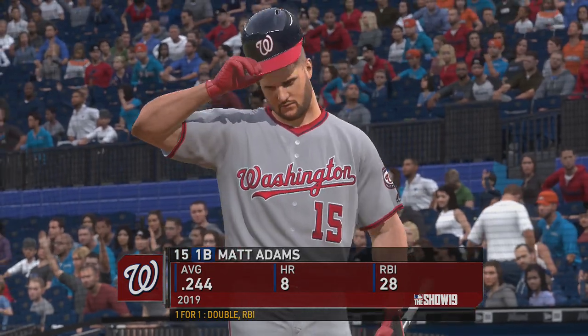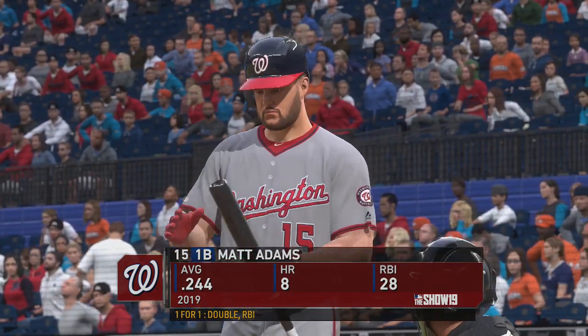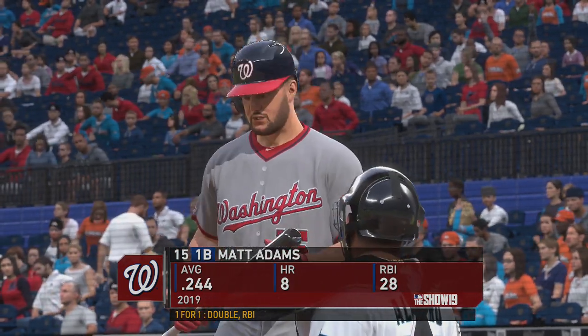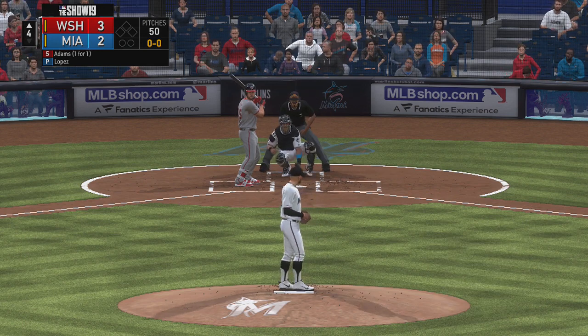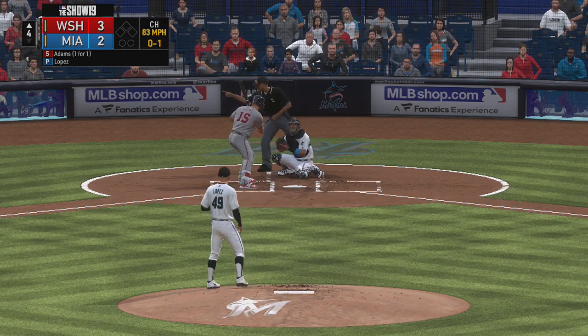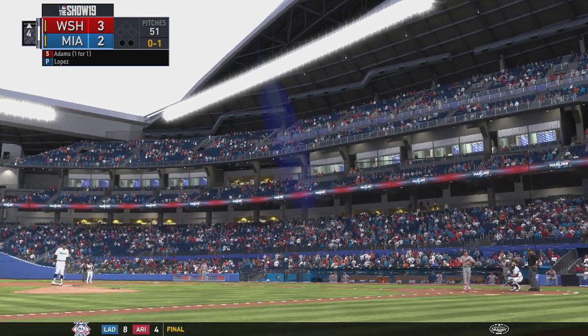Good stuff, Heidi. Thanks. Leading off for Washington, stepping in, Matt Adams. He'll try to follow up the double in his last at-bat with another big hit right here. And he's got to build off that last AB. He battled. Usually when you battle, you get in that swing mode. A lot of pitches, you'll swing at the rosin bag. I love the fact that he was able to work a double in last at-bat. Let's see if we get more of the same right here.